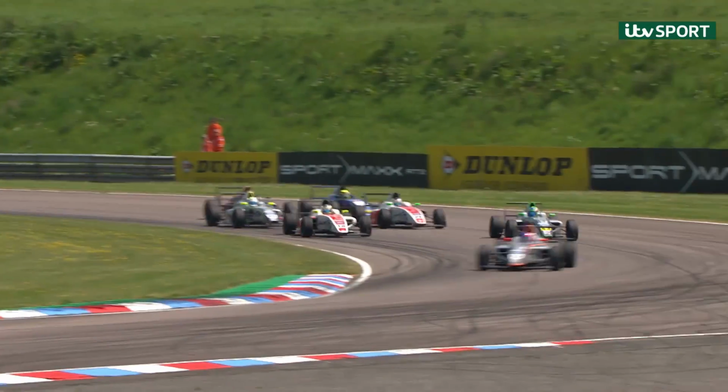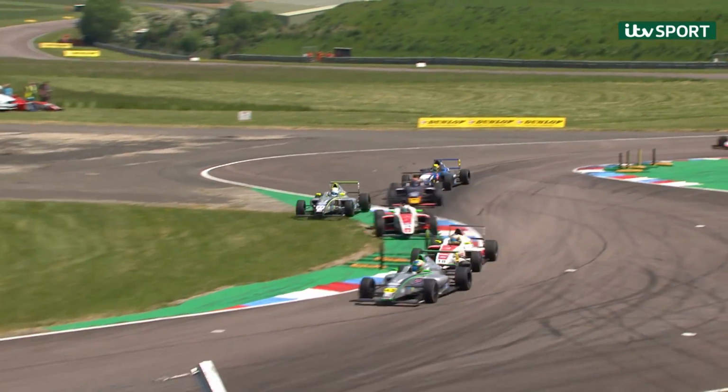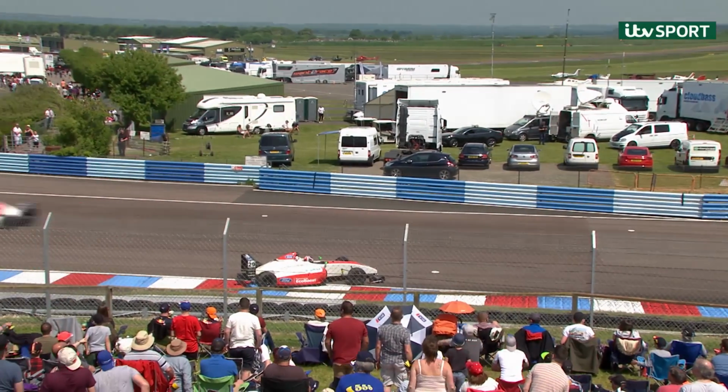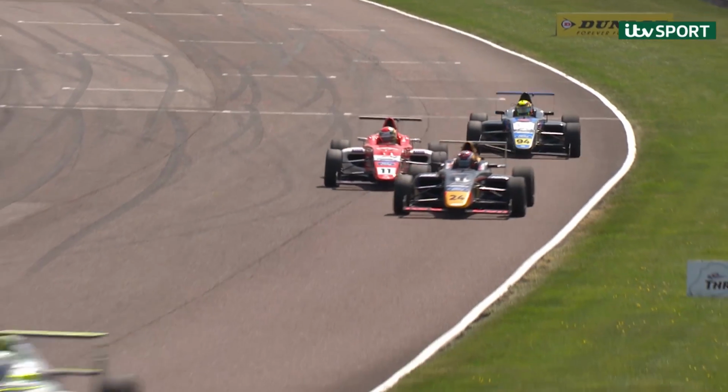It's superb. And look at Alvarez in blue at the back coming through as well. This is super racing between them now. Hauger is there as well. We've got a spinner. Well, thankfully they will get past. That was Luca Allen that was across the track. Thankfully they'll make it past.